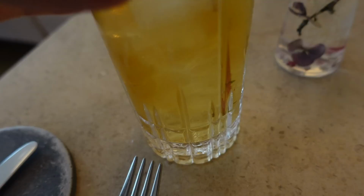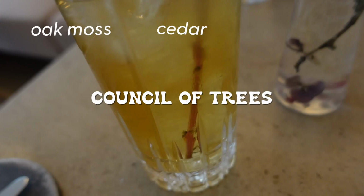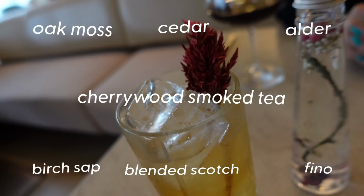Called the Council of Trees, this cocktail is made of oak moss, cedar, alder, birch sap, blended scotch, fino, and cherrywood smoked tea. A sprig of amaranth as decor, not for eating, but might have a little smell. It's so smooth. Our waitress described this perfectly. It's like a smoky iced tea. Like you're drinking iced tea and in the distance you smell bonfire.